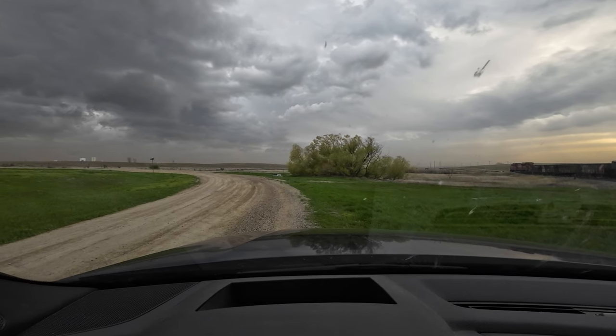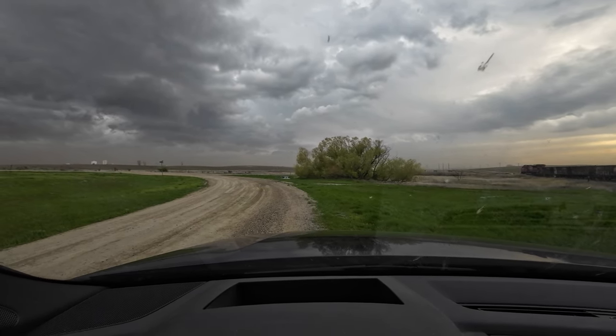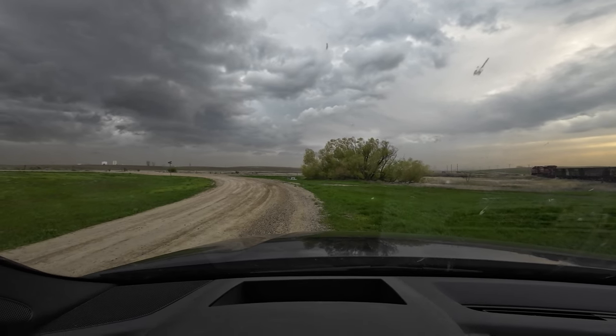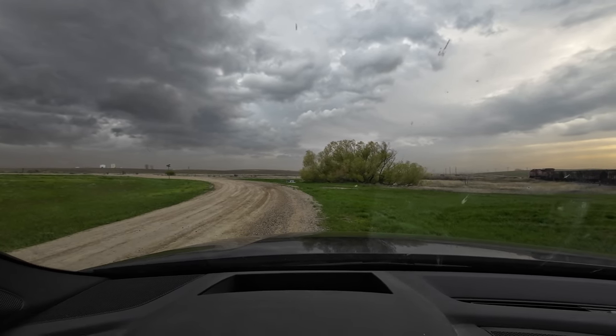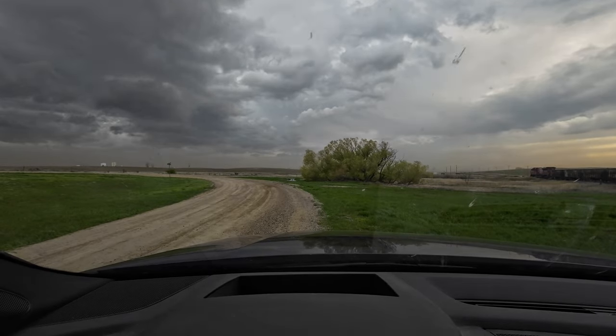I have yet to get the Nano Plus in the air. I'm going to do that as soon as the wind calms down. And maybe once it gets a little darker, because like I said, it does do better in dark conditions than the Mini 3 Pro does. So, yeah. Sorry to lose all that footage on you, but it is what it is.